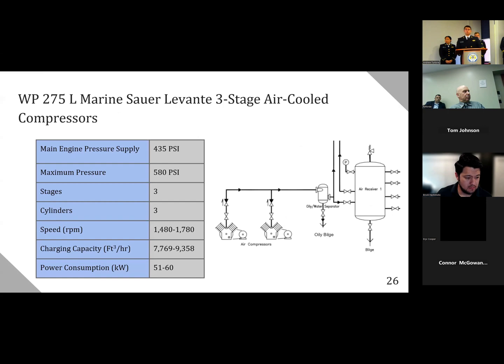Looking at the compressors more deeply, these compressors are reciprocating air cooled, providing compressed air at 435 psi to the main engine. They have a max output of 580 psi, 3 stages, 3 cylinders, maximum speed of 1780 RPM, maximum charging capacity of 9,358 cubic feet per hour, and power consumption of about 60 kilowatts.